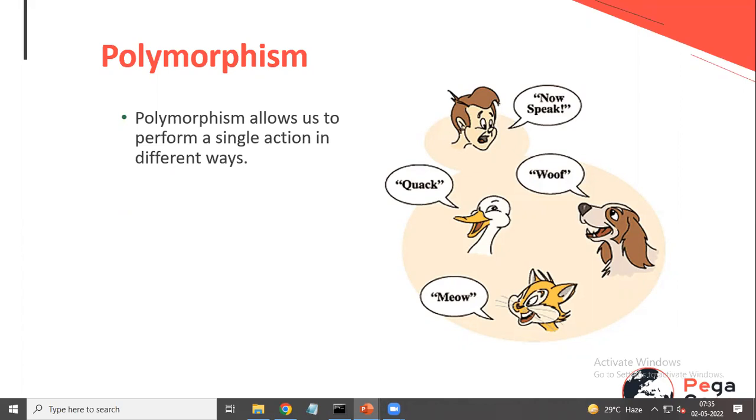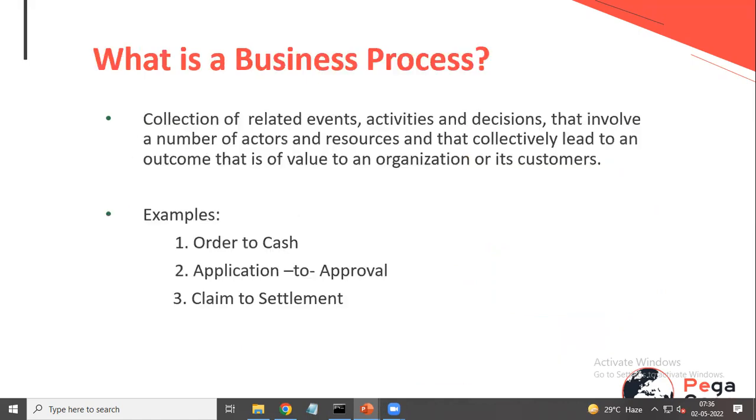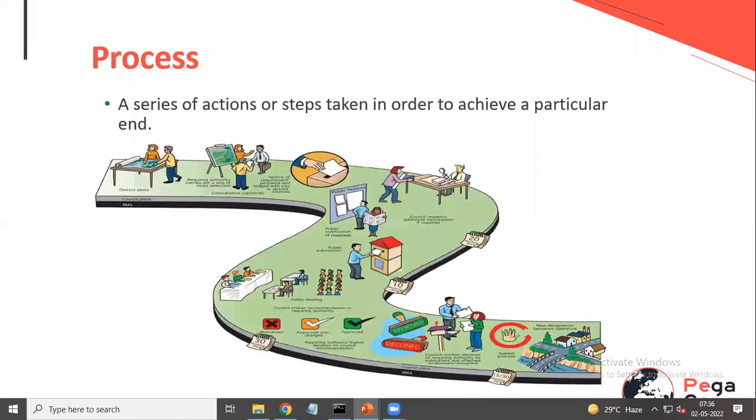Okay. So again, let's start from the zero level. We'll first see what is a process. Then we'll see what is a business process. Then we'll proceed to understand what is business process management. Okay. Let's proceed. For process, this is kind of a textbook definition that we have. Anything that you do, any set of actions or sequence of steps that you do in order to achieve an outcome can be called a process.